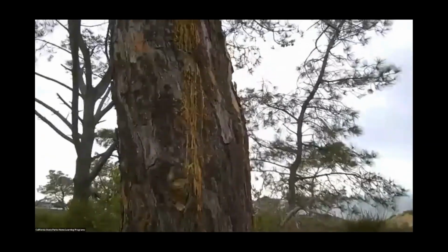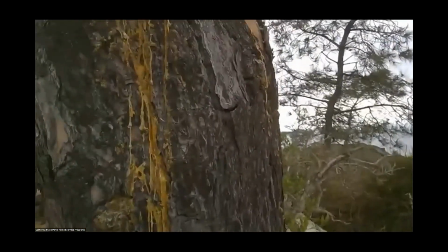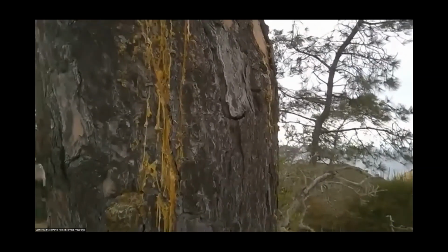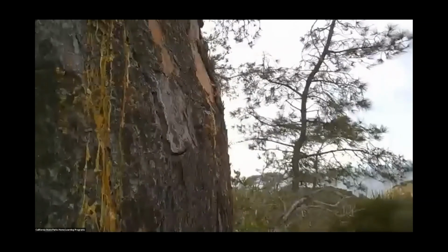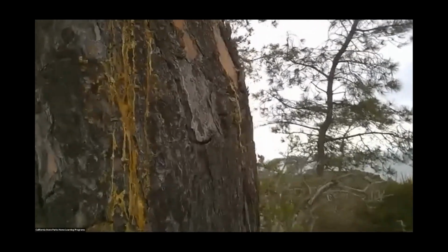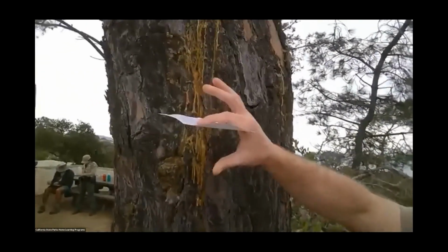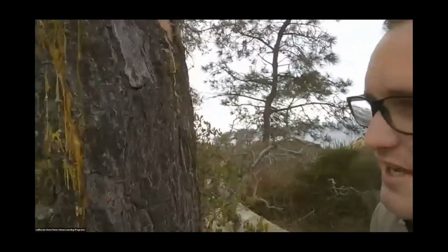Now, I don't know if you guys could see right here, but over here, this yellow sticky stuff, that's the tree sap. So like I was mentioning, when the bark beetles are attacking the tree, the tree will create its own sap as a defense mechanism to try to push those beetles out. And it's very sticky, as you can tell. Look at my note card, it's sticking right to my finger. It's kind of like glue. So it's super, super sticky and pretty impressive.